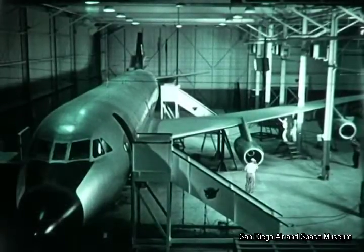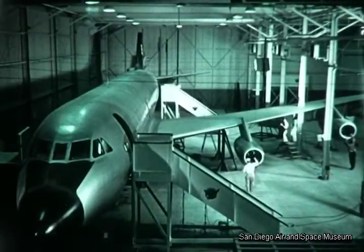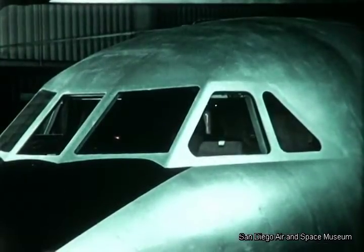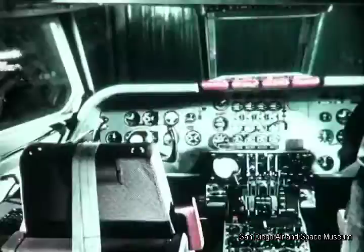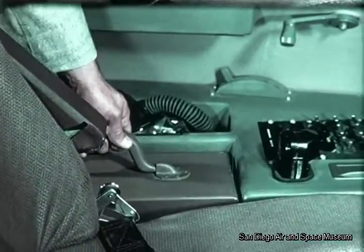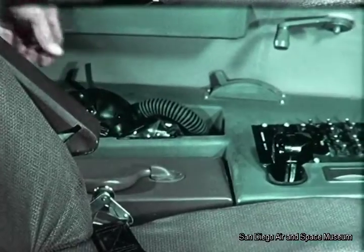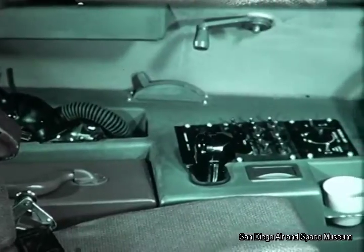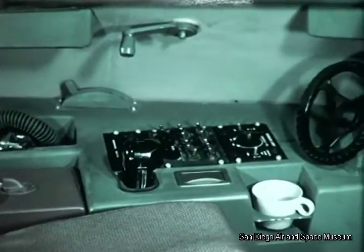The 880 mock-up room at Convair is the proving ground for experimental design and fixture testing. The consideration given here to passenger comfort is also evident in the 880's pilot compartment. Convenient features ranging in importance from this easily accessible flight kit and data case holder to a secure place to put a cup of coffee have been incorporated.